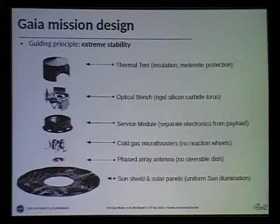Instead of a steerable dish, we have a phased array antenna, which is just a particular type of antenna that allows you to broadcast in different directions without moving anything. Most other probes will have some kind of large dish that swivels like this, but the risk of that destabilizing the telescope is too high. And lastly, this is the sun shield, this big piece, and there's solar panels on this side of it, and the antenna and everything sits here, and it keeps this pointed back towards the sun and the earth constantly.